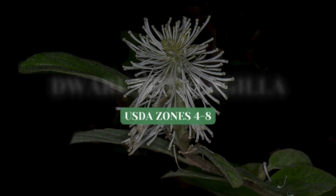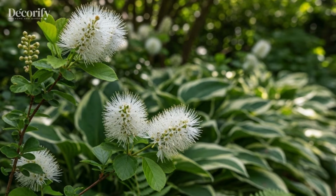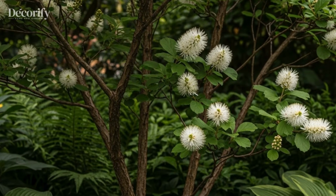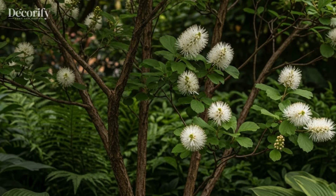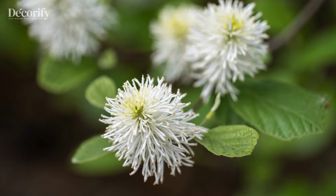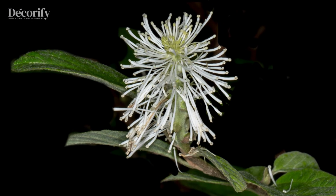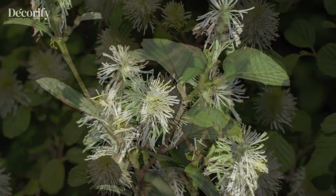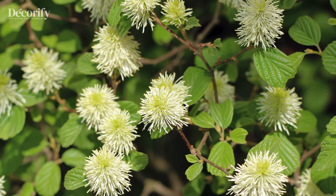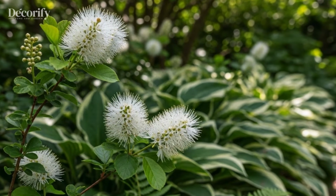Compact, colorful, and easygoing, Dwarf Fothergilla is everything a small garden needs. In spring, it blooms with bottle brush-like white flowers that smell like honey. Its blue-green foliage is beautiful all summer, but come fall, it truly shines. The leaves light up in shades of orange, yellow, and red, sometimes all on the same plant. It loves part shade and moist, well-draining soil. Think of it as a mini fireworks show for your shady garden edge.